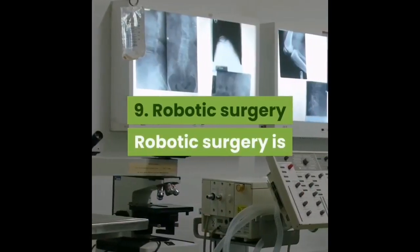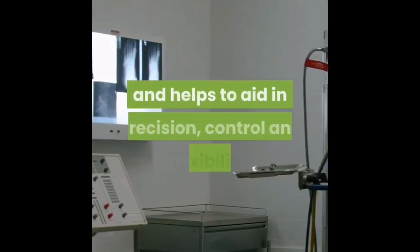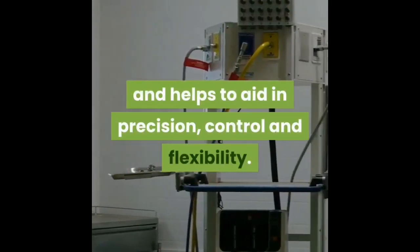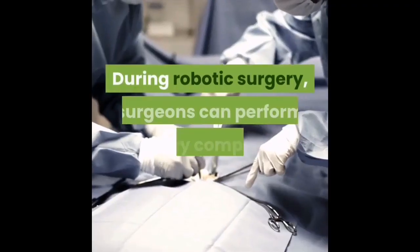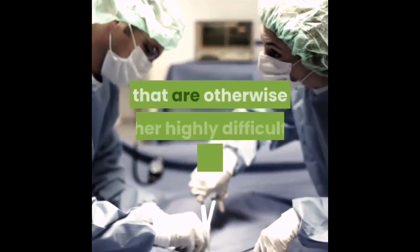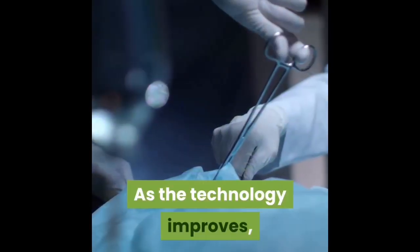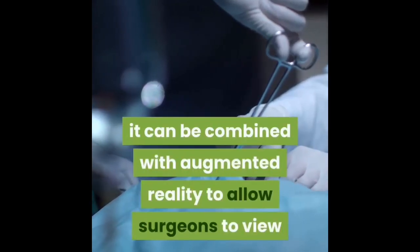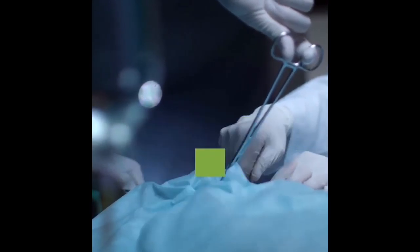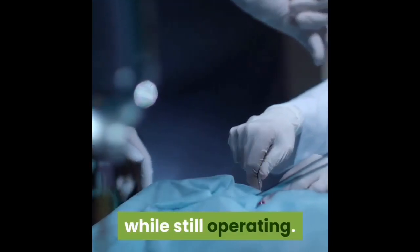9. Robotic surgery. Robotic surgery is used in minimally invasive procedures and helps to aid in precision, control and flexibility. During robotic surgery, surgeons can perform very complex procedures that are otherwise either highly difficult or impossible. As the technology improves, it can be combined with augmented reality to allow surgeons to view important additional information about the patient in real time while still operating.